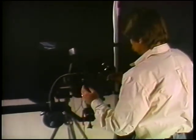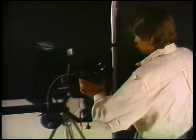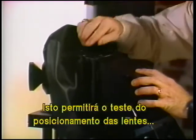Now ready for his second check print, Collins will take the same exposure twice on the same sheet of film. The first exposure will place the image of the lens on one edge of the film. By removing the camera back and replacing it upside down, the second exposure will occur on the opposite side of the film. This will enable Collins to check the positioning of the lenses and that there will be sufficient space for the floating optic in the center of the photograph.